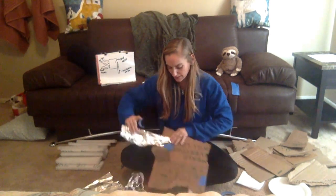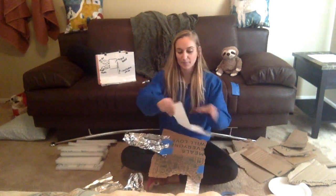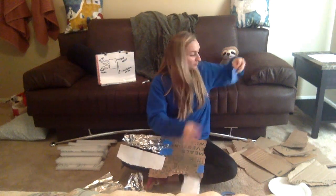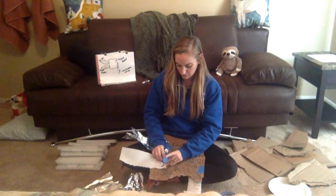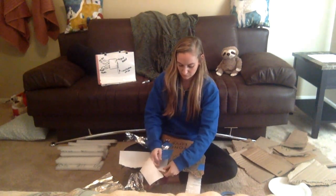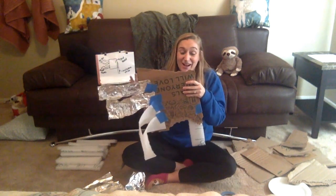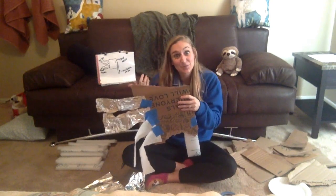Okay. Then the bottom two we decided for paper towels. I think I'm going to rip mine long ways. I'm thinking maybe that will blow in the wind. Put this like this. What do you think? Looks pretty similar, but I don't know if it's gonna work. I have to go out and test it. So come on outside with me and let's see what happens.